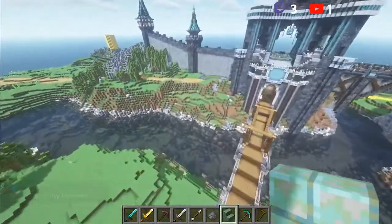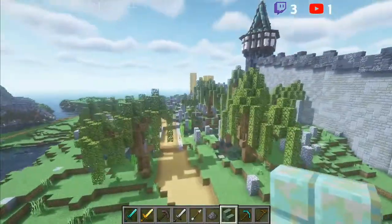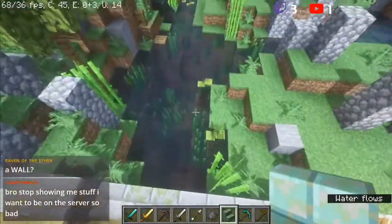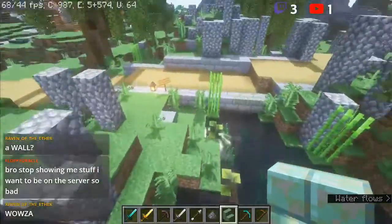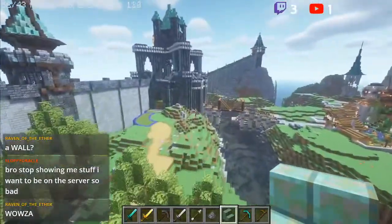Got a couple of new bridges. Oh, Bart built some willows over here. I thought this area is kind of pretty. I actually like these willows. Look, she's got some of the new blocks. Very pretty little spot of green. Little bridge. Kind of nice.